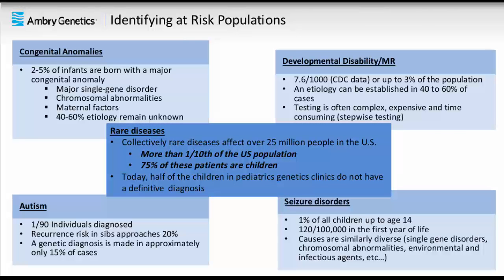So as a whole, the things that we consider rare diseases actually collectively affect more than 25 million people in the United States, closing in on 1/10 of the total U.S. population. More than 70% of these individuals are children, and today, half of the children in pediatric genetics clinics do not have a definitive diagnosis.